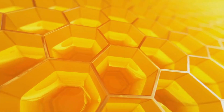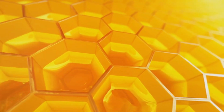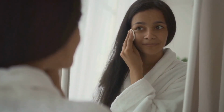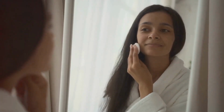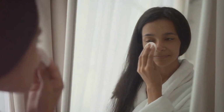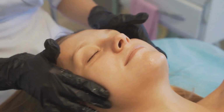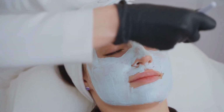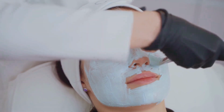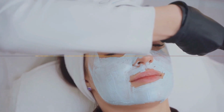Flavonoids, for example, are powerful antioxidants that combat free radicals, aiding in the prevention of cellular damage and promoting a youthful appearance. Phenolic acids have antibacterial and antiviral properties that can help keep your skin clear and healthy, while esters contribute to the soothing and healing properties of propolis, making it ideal for wound healing and skin repair. Moreover, propolis promotes collagen production, an essential protein for skin elasticity and strength, providing additional anti-aging benefits. With such a powerful composition, it's no surprise that propolis is a star ingredient in skincare.